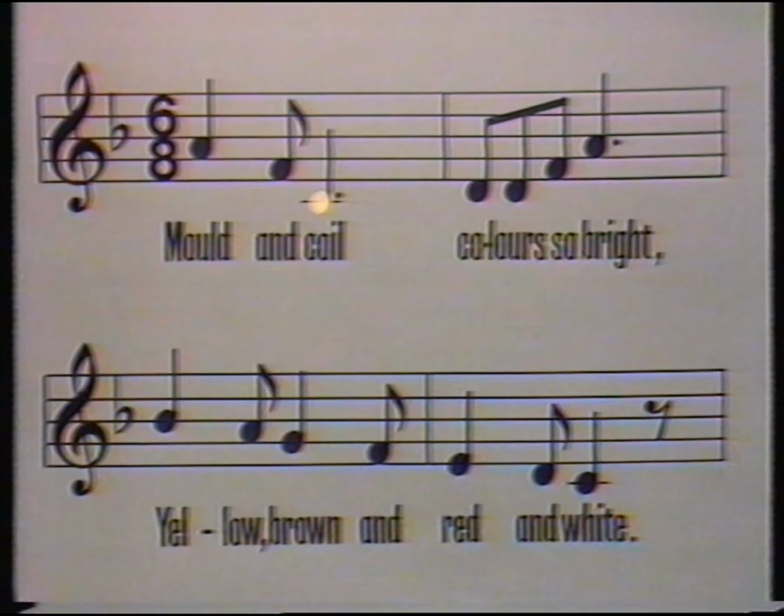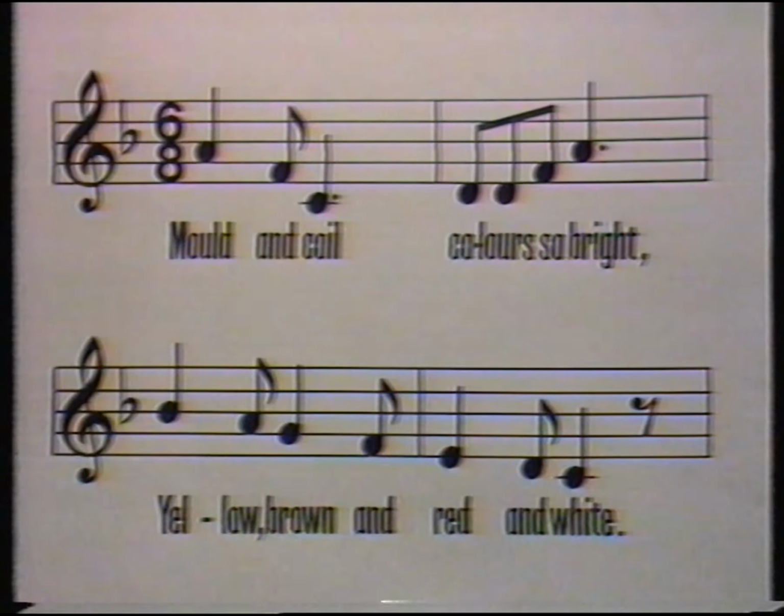Mould and coil, colours so bright, yellow, brown, and red, and white. Now try singing it. Come in after two. One, two, mould and coil, colours so bright, yellow, brown, and red, and white. And again.